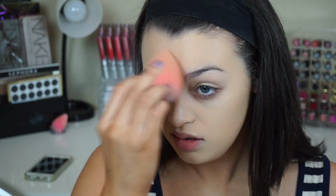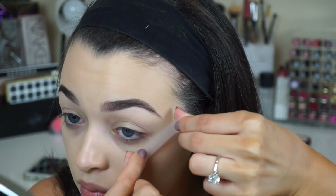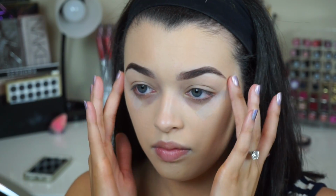And then for my eyes, I'm going to be using my Tartelette in Bloom palette today, which I love. And I am going to be using some tape to tape off the outside of my eyes just so that we have a more crisp and sharp line with our eyeshadow. And this is not something I do every day just because sometimes with my wing liner, since it basically comes out different every day, I have a hard time lining this up just right.